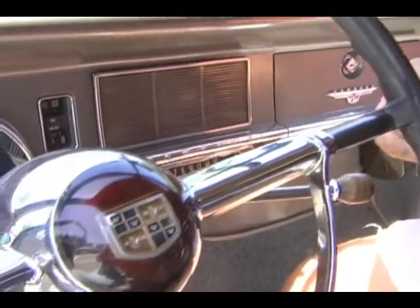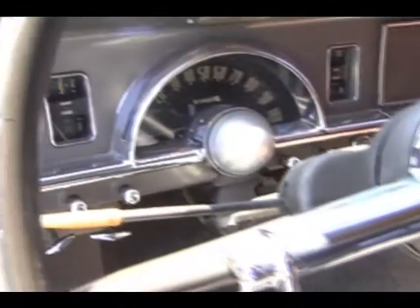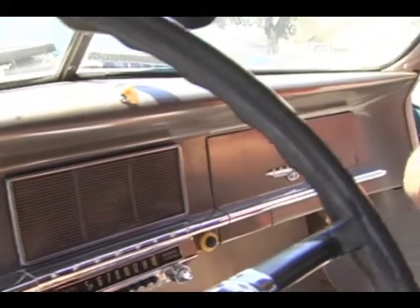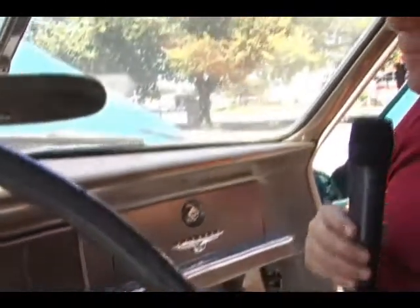But you see the dash in this car. You can see kind of why I got really excited about this particular car, getting a survivor and getting an original car. Because you guys know, I always have one thing I always say, every time, everywhere: a car is only original once.